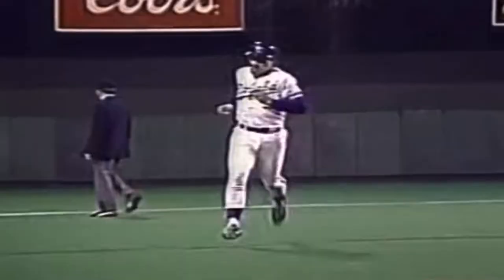Ball and a strike to Brett. Wow. Well hit, deep right. If it stays fair, the Royals are in front. And they are. Home run, Brett. He's suddenly opening up a new page.